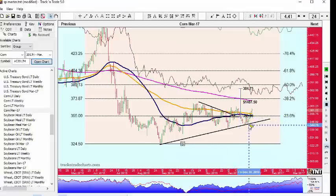Entry price was about 352, so about 12 cents of risk, or $600 per contract, and we're looking for a 385 price objective. Now, if we get back up towards the 200-day or the 382, we'll probably go ahead and crank this stop up to a minimum of break even, just because it's been kind of a slow mover, and that way if it comes back down, we don't get hurt.